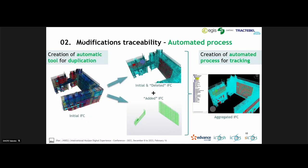This process is quite time consuming for the draftman. That's why we thought about improving our tools, and then we thought about an automated process of this duplication, so that the draftman will no longer duplicate in the Tekla model, and it will be up to the tool to merge the old elements with the new elements and to provide an aggregated IFC containing both. To do that, we need to work on the initial IFC that was delivered previously by the detailing team, and the draftman will start the modification directly on the Tekla model without any duplication.